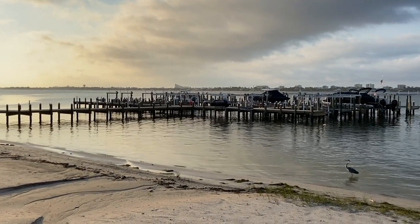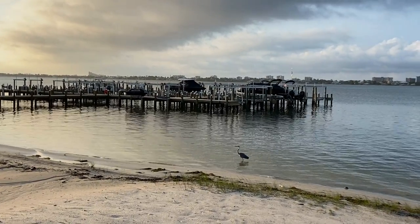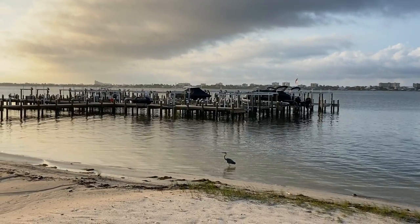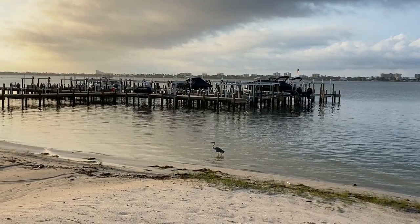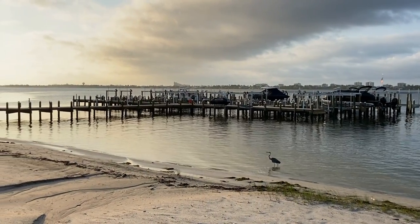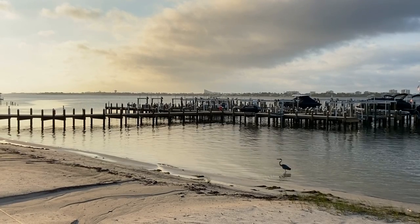Orange Beach, Alabama. Father's Day. June 20th, 2021. Thankful for the day, the sun, the warm air. God is good.